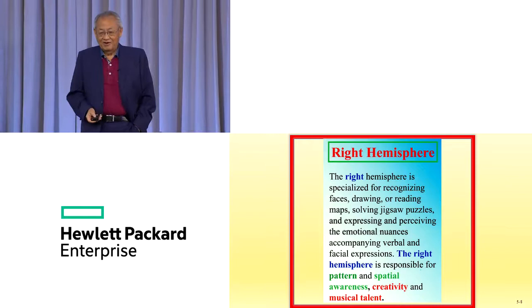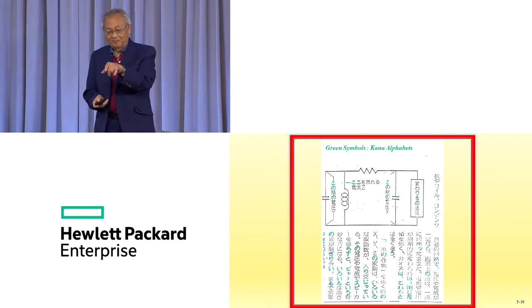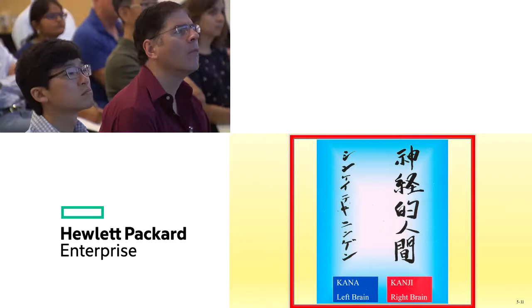Now, how do we know that? Well, it turns out that the simplest proof that the left brain and right brain have two different functions is what I call the Japanese brain syndrome. This is the Japanese version of the Chua circuit, and you can see that there are two kinds of symbols there. The green part that I marked up is called the kana, and the kana is on the left. Those are alphabet, and then on the right is the kanji. So the Japanese language is made up of two parts, the Chinese-like kanji and the alphabetic kana.